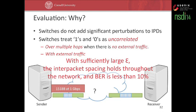This is how it looks when you modulate simply 256 idle characters. As you can see, the distributions of 0 and 1, in red and green, are clearly overlapping, making the bit error rate quite high, about 36%. But if we increase the number of idle characters that we modulate more and more, then the distributions of 0s and 1s will be further apart from the original interpacket gap, allowing us to achieve a bit error rate less than 10% by simply modulating more than 2,000 idle characters.